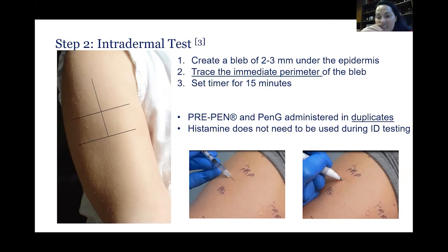So how do you do this? This is normally done on the upper arm area as displayed here, and you're going to want to quarter off that, just similar to setting up the prick testing on the inner forearm surface. You're going to want to make sure you have a couple centimeters between each test and label them in advance. That can be helpful. What you want to do is do an intradermal injection.